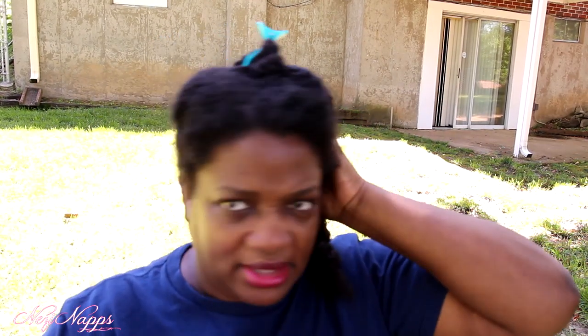Nah, I'm gonna twist it. I'm just gonna twist it loose. Then I'm gonna shampoo my hair and go to the next section of my hair. This is my short side. That's okay. It's just hair, it'll grow back, right? All right, so let's go to this one over here. I need to put a clamp over there. So yep, we're gonna go to this section.